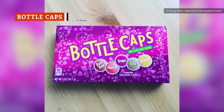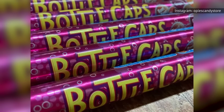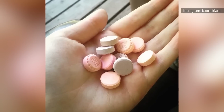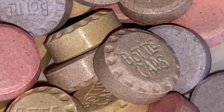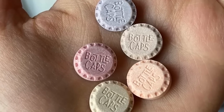Bottle caps look a lot like the original Sweet Tarts and Spree, but their more distinct cap-molded shape and cola-flavored taste sets them apart from these other tart favorites. Furthermore, bottle caps are also a little more chalk-like than Sweet Tarts, which may actually contribute to a somewhat effervescent feeling when chewed, not unlike the bubbly sensation of drinking soda.